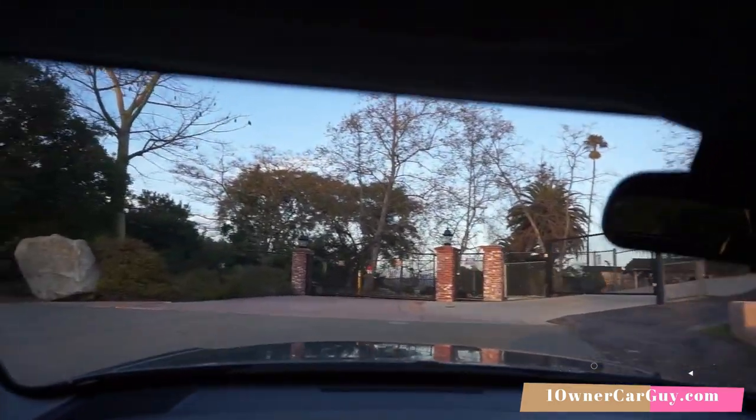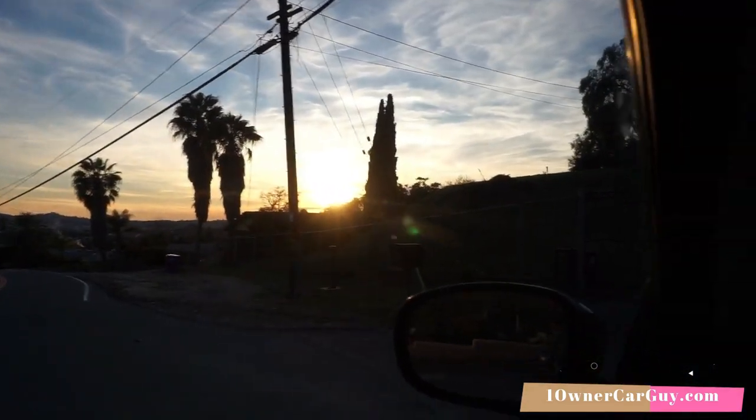Okay, so it's getting to be dark, which is awesome. I'll get my beautiful sunset pictures here.